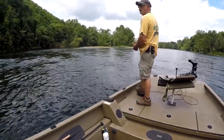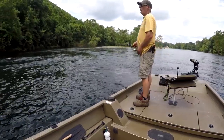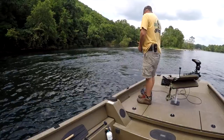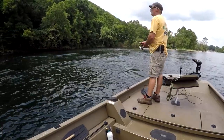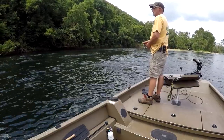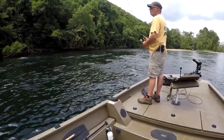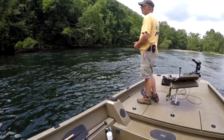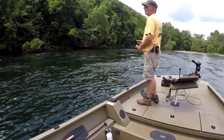And we're going to work down the bluff bank, try and hit some of these pockets and the eddies along this bluff. The sun's been pretty bright. We're just now starting to get some cloud cover, and it's a pretty good flow, so I'm thinking there might be a fish or two tucked in along that bluff bank over there. We'll try and get a little closer to it so I can fish it a little better.